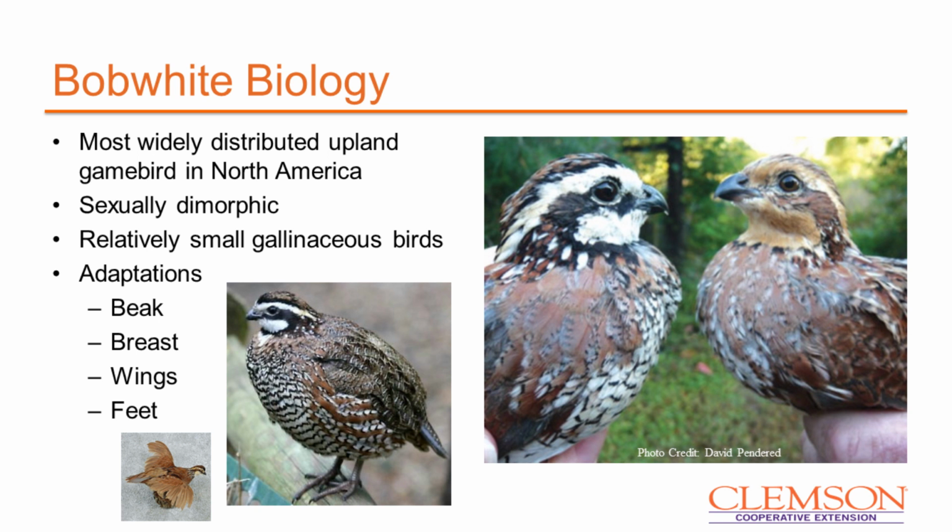The wings, if you look at the wings, they match that breast perfectly. They're a small cupped wing. And to me, I always use the bumblebee example, but if you look at the weight of a bobwhite and the size of their wings, I don't really even see how they fly. Their wings are so small. But they're not designed for long-range flight. It's a very different wing than what you would see on a mourning dove. It is a small, heavily cupped wing. All right. This is important when we start managing for them.